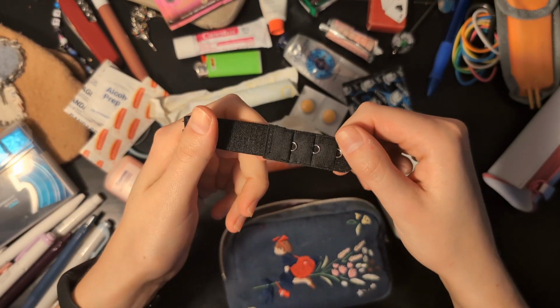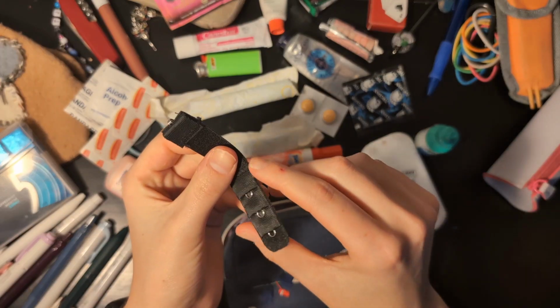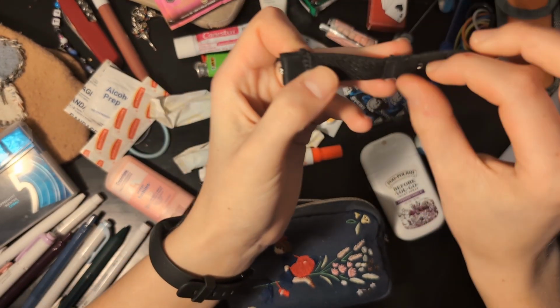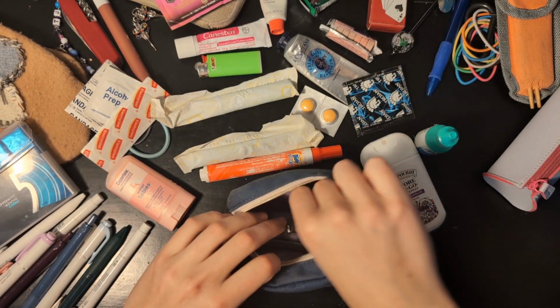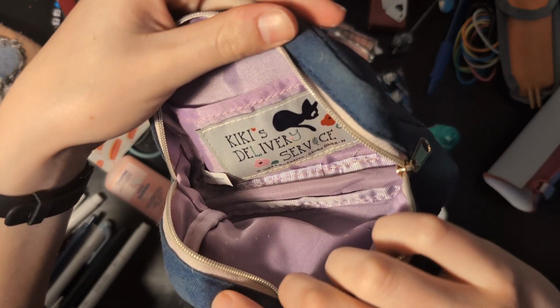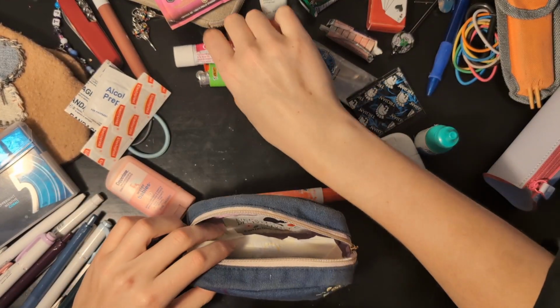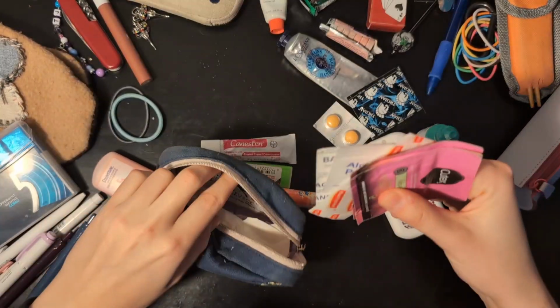And then this is a bra extender. So if I have a friend or even myself whose bra is a little too small, you can put this in and it'll extend it, and so then it's a little bit more comfortable, which is nice. And then yeah, it's Kiki's Delivery Service on the inside. It's so cute.